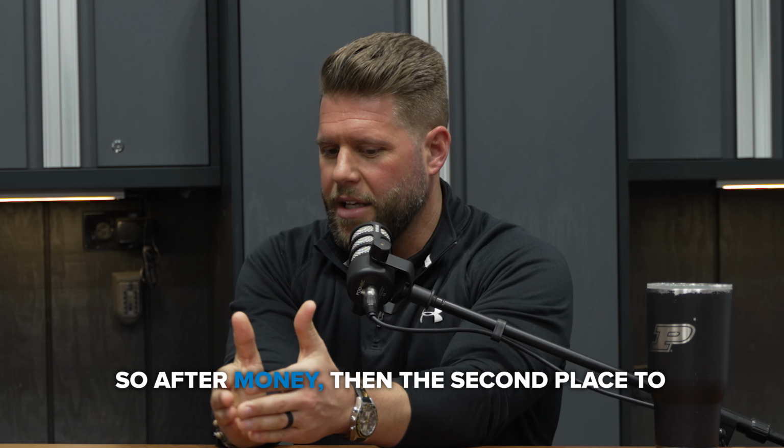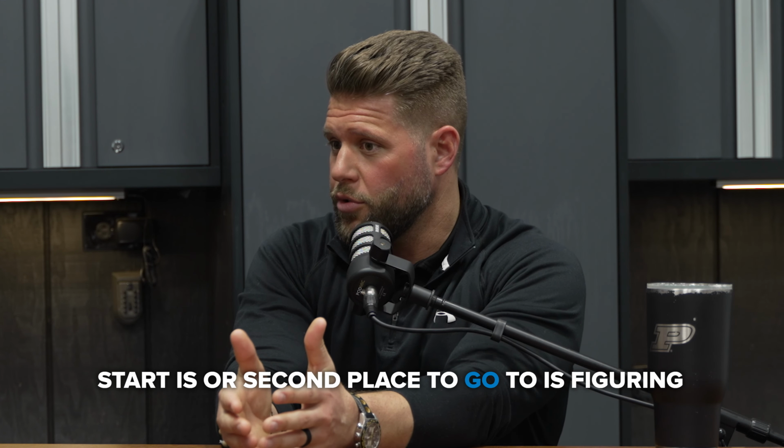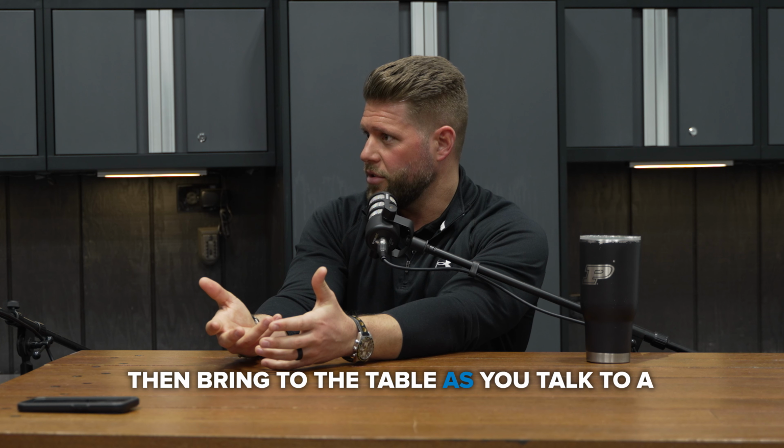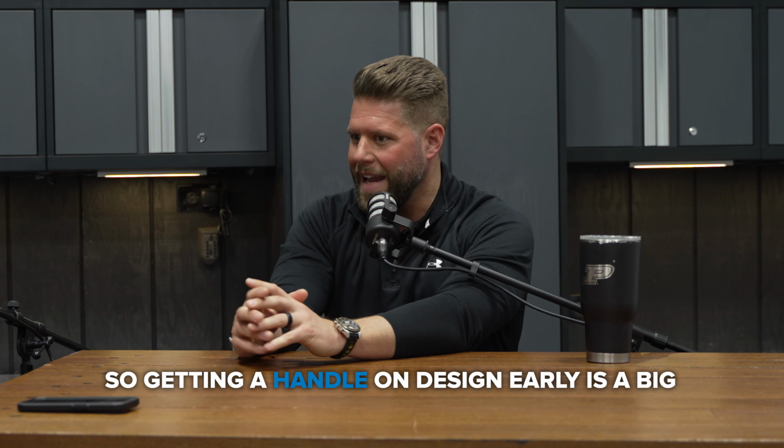So after money, the second place to go is figuring out a design. Whether you buy pre-done designs online or engage a freelance designer to help you develop an interior layout. The pole barn builder can a lot of times help you with the exterior, but actually figuring out bedrooms and what size they should be, your closet layouts, and how your kitchen should be is going to be either a designer or an already pre-built plan that you can bring to the table as you talk to a builder about, hey, this is something I'm thinking about. So getting a handle on design early is a big deal.